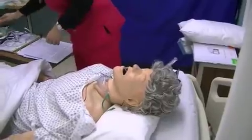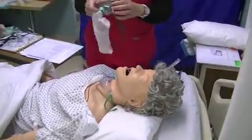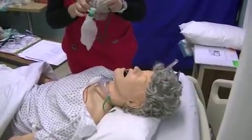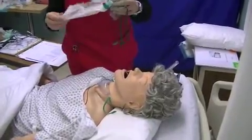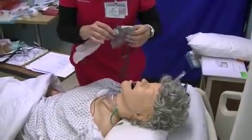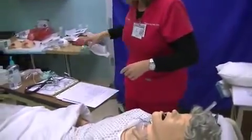Then we have what's called the non-rebreather mask. This is the only device that you put on the patient that delivers 100% oxygen. It has holes in the side here and it allows the CO2 to escape. So when it's connected to the oxygen device, this bag inflates and they get 100% oxygen. So you put it on just like the other mask, and like I said, 100% oxygen.